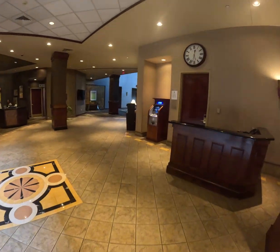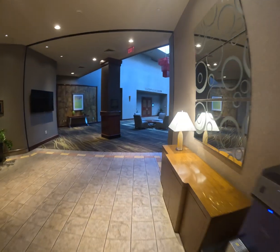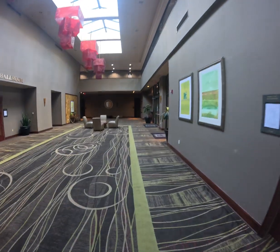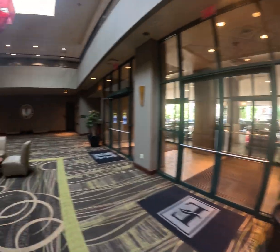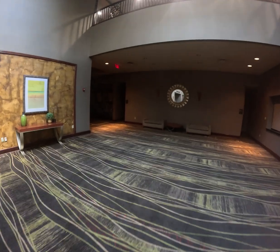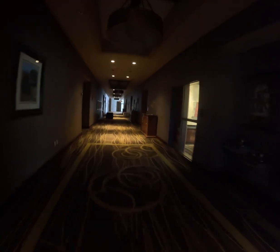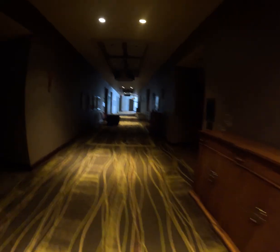Okay, so I think the easiest way to get to the Union is to go through the lobby and go through where they have the convention area. And so just go along and out the side of the building. So we're going to walk through this convention area of the Embassy Suites. It's a little dark. It's 5:30 in the afternoon here.